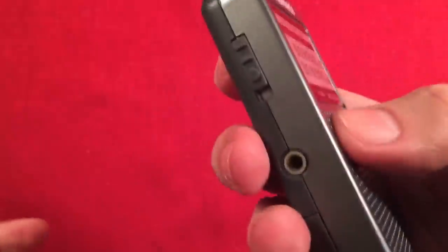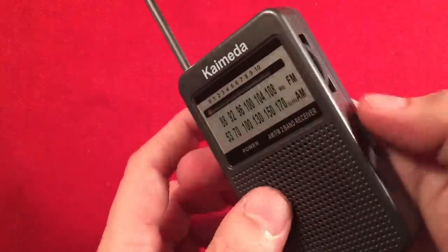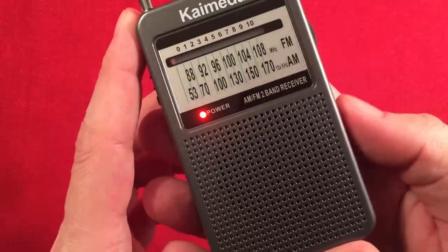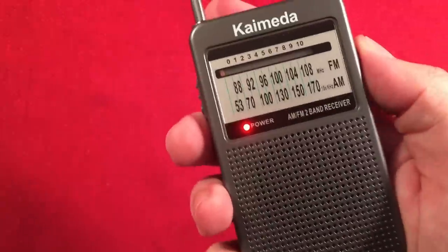So we're going to run through the band. FM band at the bottom here. See if we can pick something up. I believe it's step tuning. So that'll be fun. Oh, yeah, that's interesting. It takes a while to turn. They have like a little stall when it turns on.